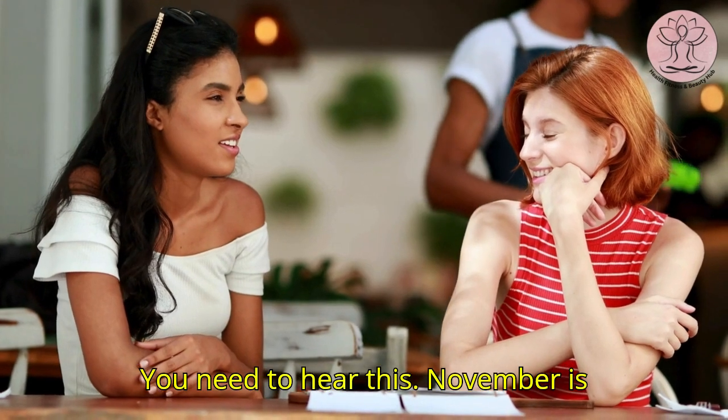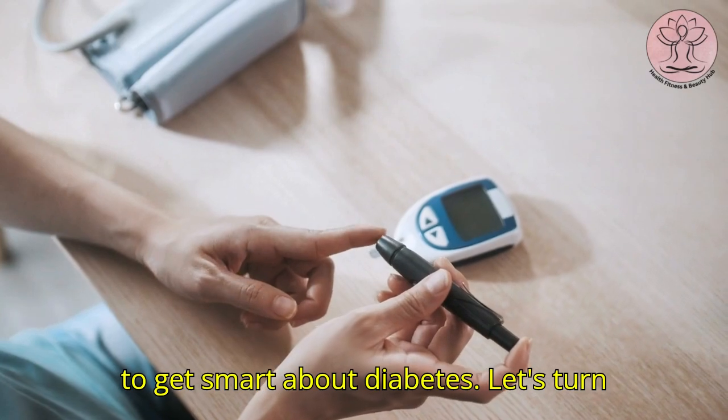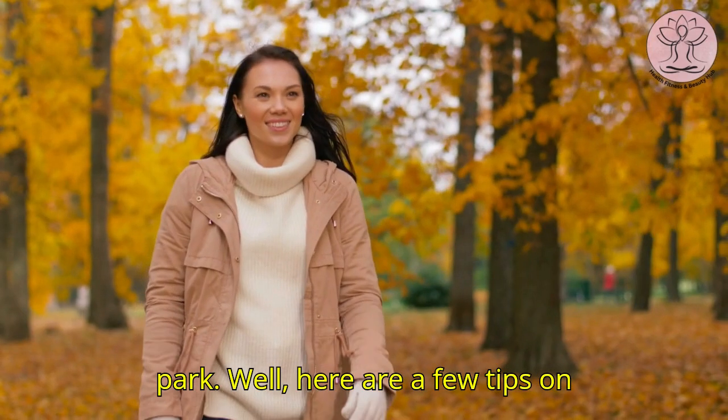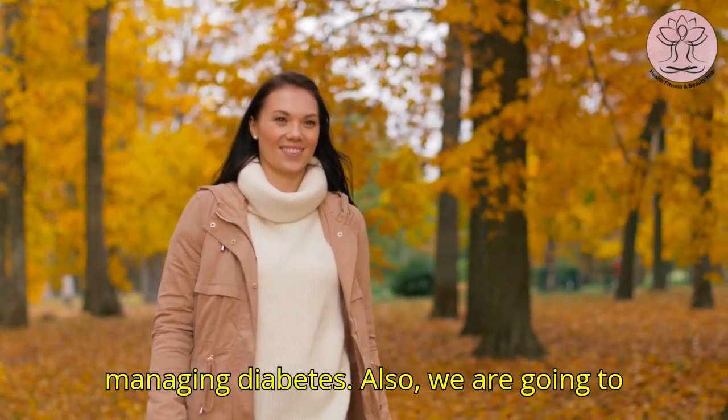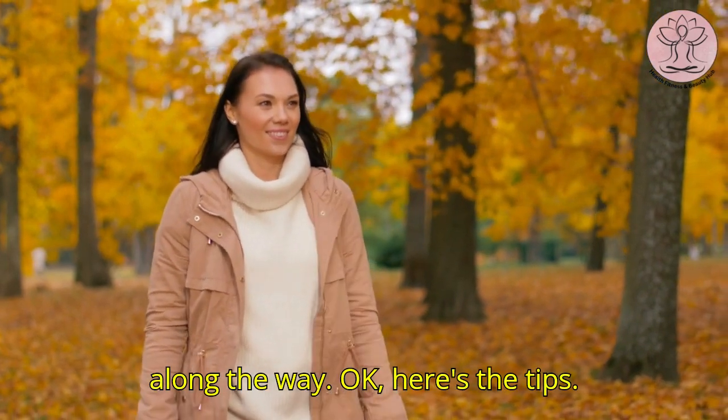You need to hear this. November is Diabetes Awareness Month, and it's time to get smart about diabetes. Let's turn managing diabetes into a walk in the park. Well, here are a few tips on managing diabetes. Also, we are going to recommend a few products to you to help along the way.